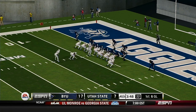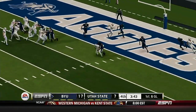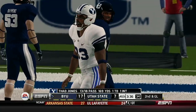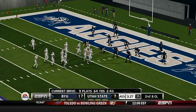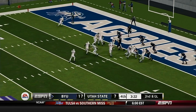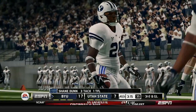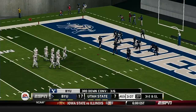Let's see if they try to pound it in here. Both teams have their goal line sets on the field. Fires quickly to the fullback. Tackle at the 2-yard line. No gain on the play. That brings up second and goal. Here's play number 10 on the drive. Big play here for both teams. It's third and goal from the 2.